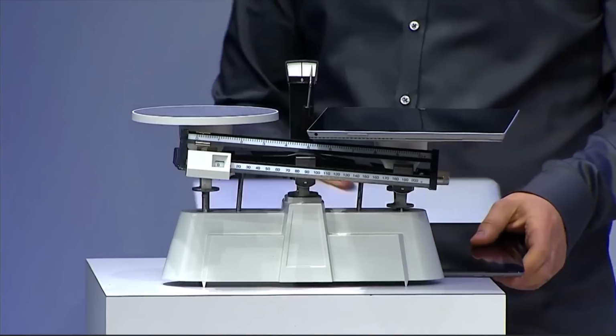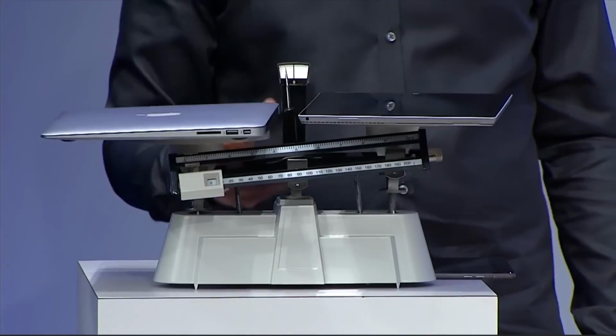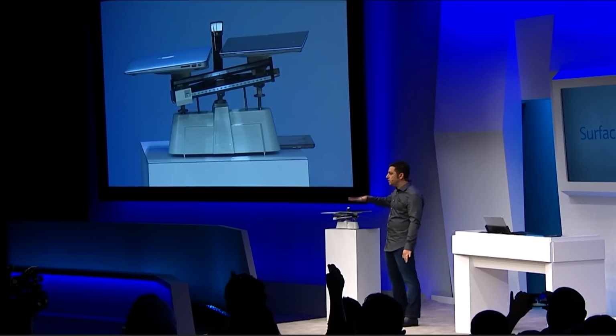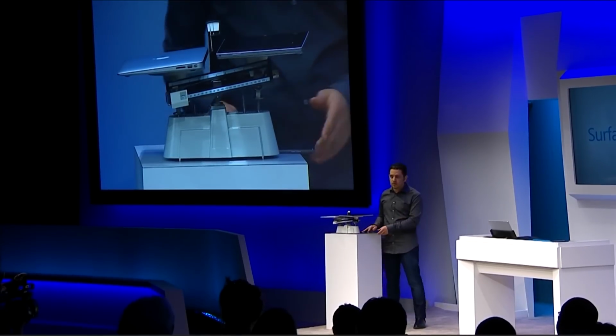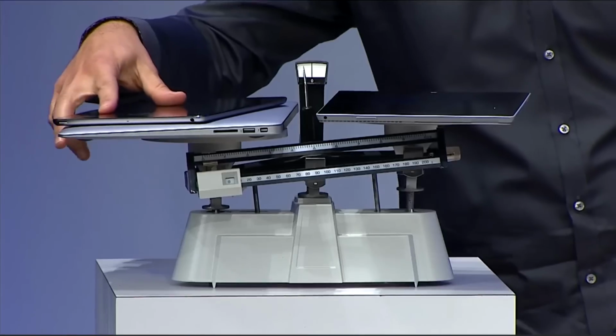I'll put the Surface here. I'm gonna grab this MacBook here. Now we have a 12-inch screen. I want to compare it to the 13-inch for a reason. We have optimized to the scaling of Windows perfectly. On this 12-inch screen, you get 6% more content than on this 13-inch screen. We want you to take both those devices out of your bag, so you have to think about all the weight that happens with these devices.